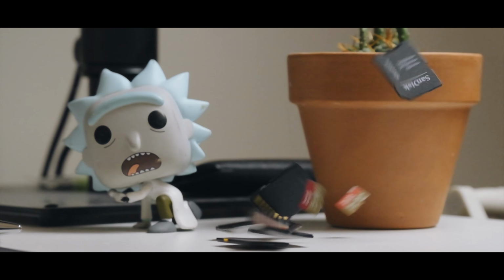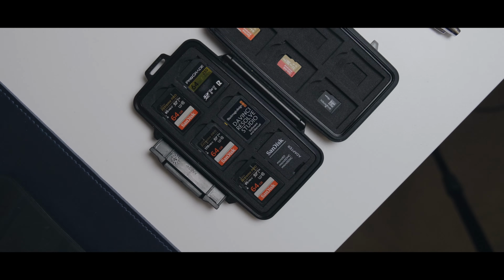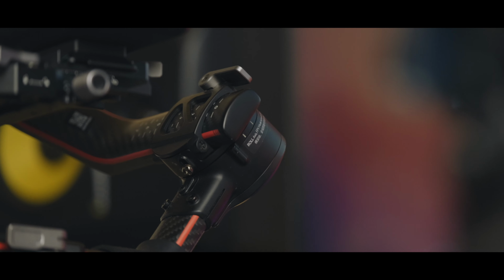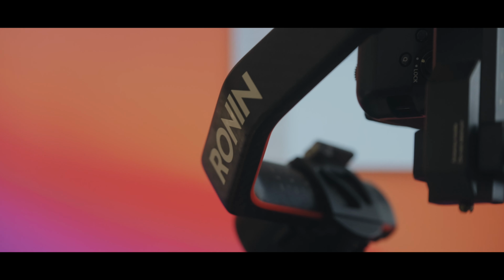Next up, we got a heap of SD cards. I've got a huge collection, I'm not going to go into detail here. For camera movement, I either go handheld or my preferred method is using the Ronin RS2 gimbal. I love that they used carbon fiber on this gimbal. It has solved all of my back problems literally overnight.